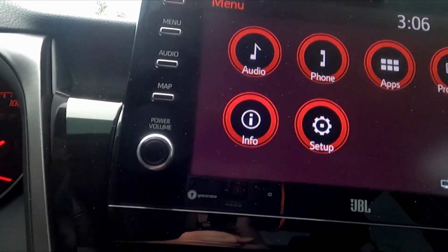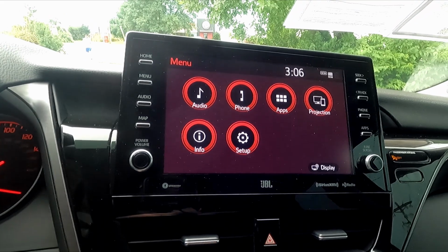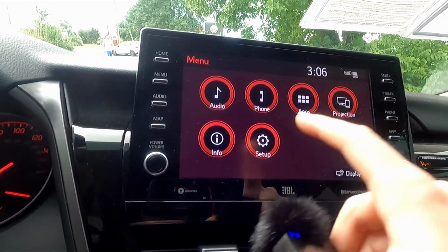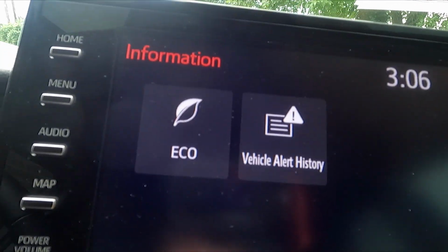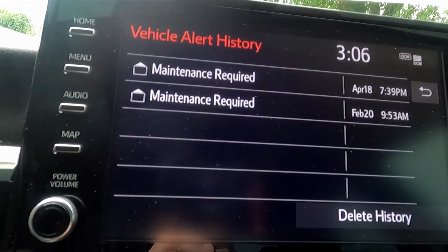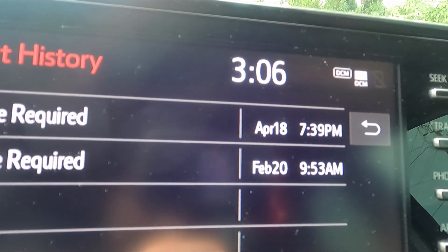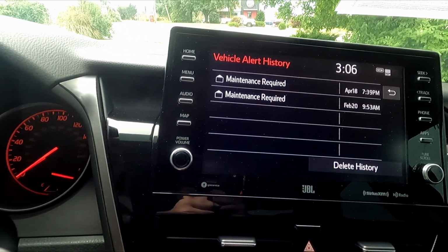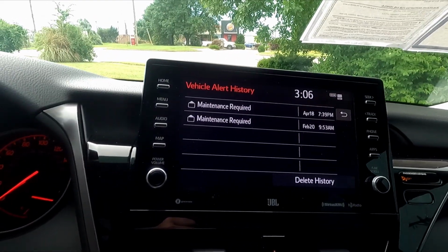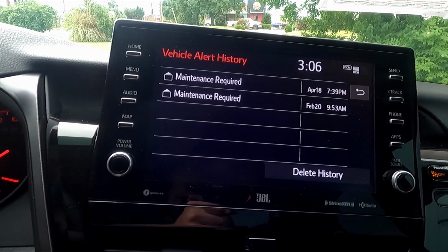Down in here, what's really cool about this car, I think, and I'm not sure if any other Toyotas have it because this is the first TRD Camry I've been in, but if we look here in the info section, you can go to the vehicle alert history, and this will let you know any maintenance required on the vehicle. It looks like we had two maintenance required, April and February. I think that is set by the dealer, I'm pretty sure. I'm not 100% sure on that. I haven't looked into this feature, but it is cool that you have some way to track your maintenance required there.